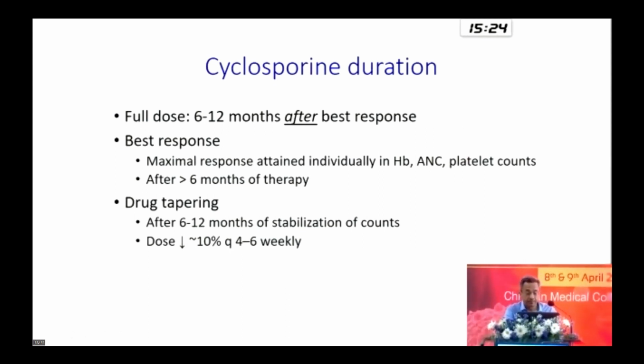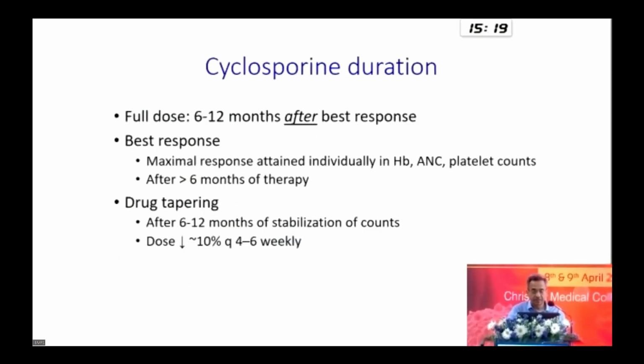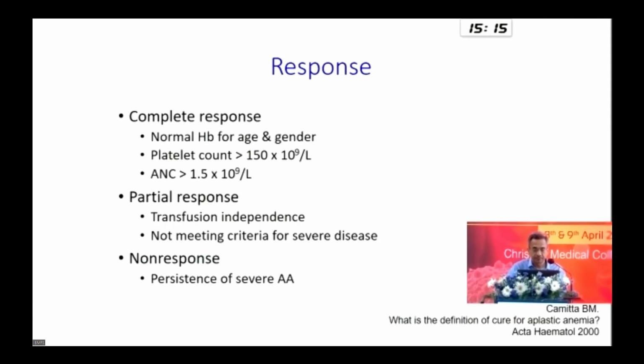And then again, tapering is a big question as well in the clinic. So we would consider it after 6 to 12 months of stabilization of counts and reduce it by about 5 to 10% every 4 to 6 weeks.